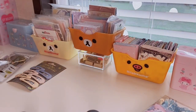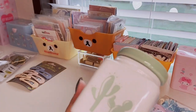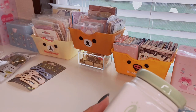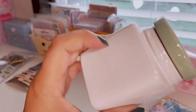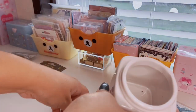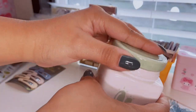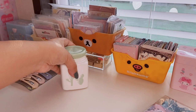And then this is something that everybody's looking for in their local Dollar Trees, these little ceramic jars. They have the one with the rooster, and I think they have one that has hearts. I don't remember, but I wanted the one with the cactus because I love anything with cactus on it. So it's just a white ceramic little jar, and it has this pretty pistachio colored cacti, and even the lid matches. It's pretty roomy. You could put coins in here, jewelry, honestly whatever you want, or you could just leave it, which I'm probably gonna just leave it because it's just decor. It's so cute, so I was really happy about finding that.